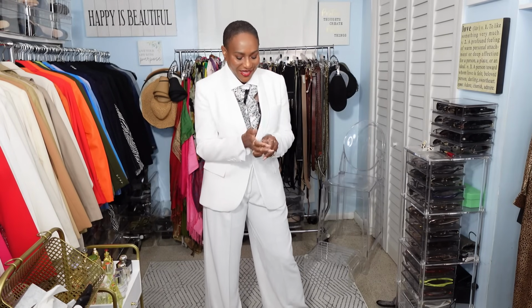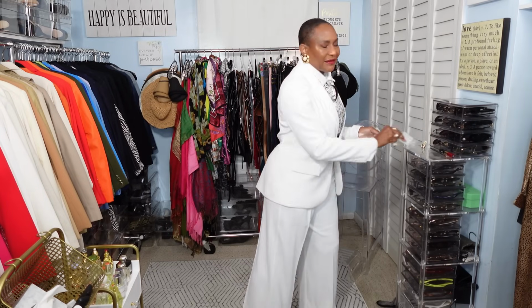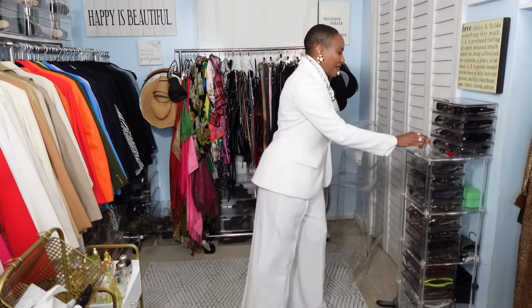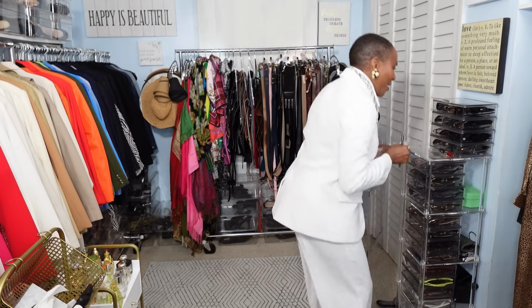Hold on, I can't be up in here playing. I'm gonna go with this one. Y'all know I love a big earring. This one was really nice, but it was a little bit too laid back. Since I couldn't wear the long dangling one that was over the top, we're gonna go with this one. Okay. All right.